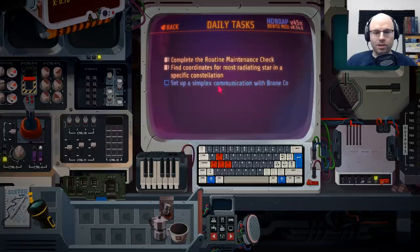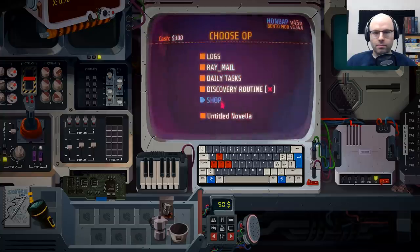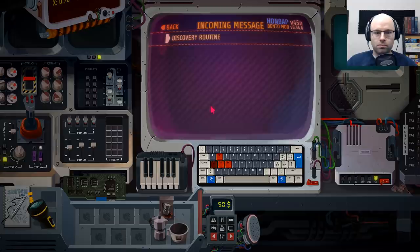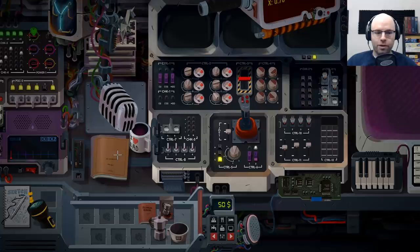What else we got? Set up a simplex communication with Brain Co. You have to set up a simplex link path. The details about creating links between systems are described in the technical manual. Okay. Mainframe, modem, HF antenna. I need to create a duplex path between the high frequency antenna, the modem, and the mainframe to use this. Sitting WASD for no reason. I'm a sucker for a game with a manual, dude.